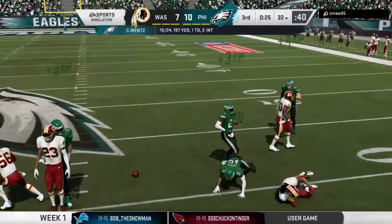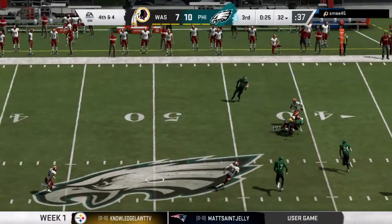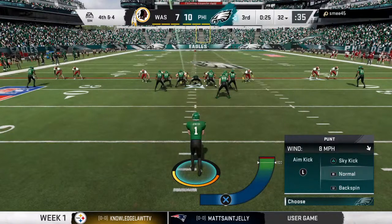Looks to throw, fires right side. And that's going to be incomplete. The coverage too good there. The contact popped the ball free, and it's 4th down.